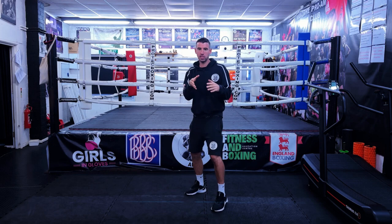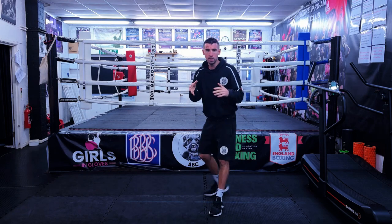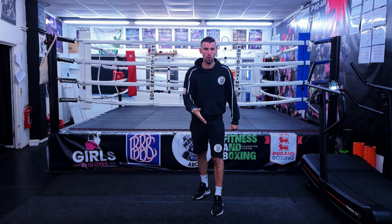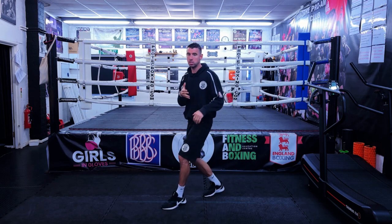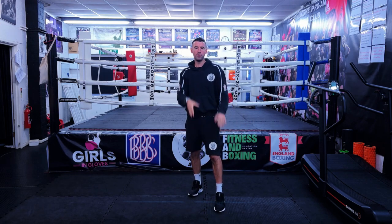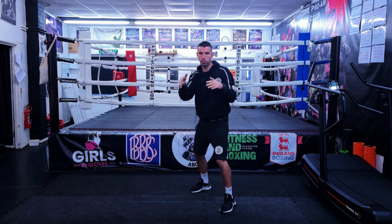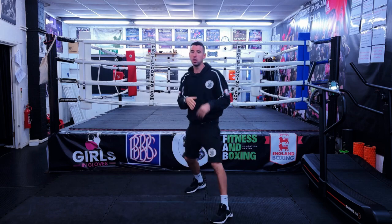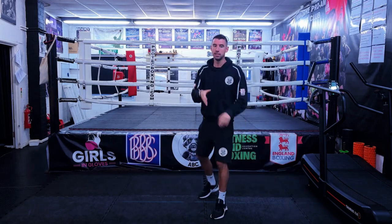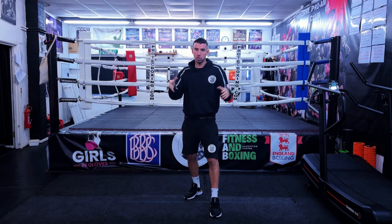Now these poor positions, here and here, are what I would call go points for your opponent. So as soon as I'm in this position, my opponent's probably going to step the attack up. Which means it works the same for you. If you can correct your feet, so when we do move right, we move the right foot first. When we do move left, we move that left foot first. This means that you're balanced and you're in a good position.